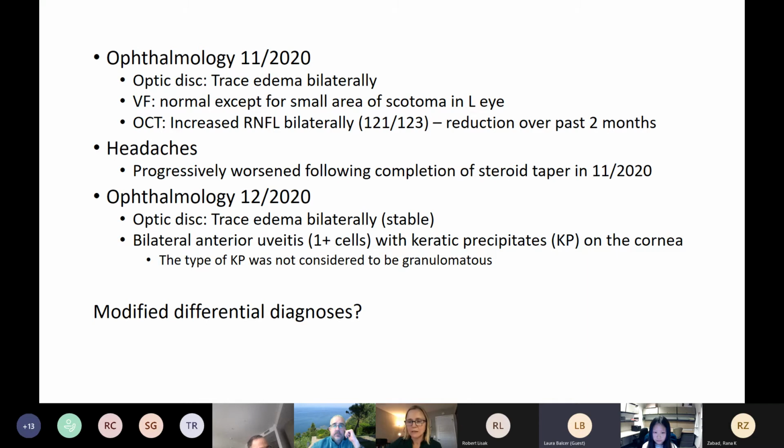So you may get something back that says, oh yeah, this person's RNFL thickness peripapillary is 282. And you're like, whoa, is that accurate? So you need somebody to really draw those lines in the right spot, as our techs and Rachel have pointed out. So that's something to keep in mind.